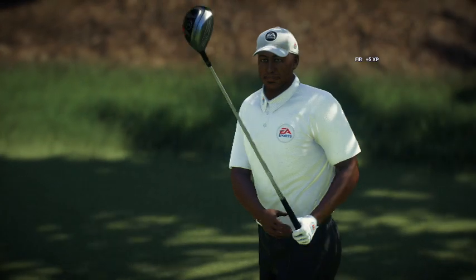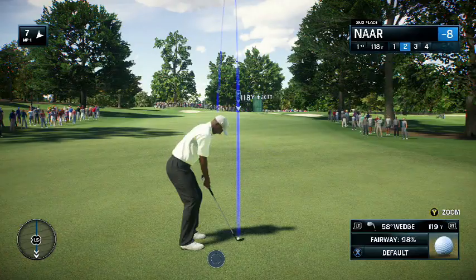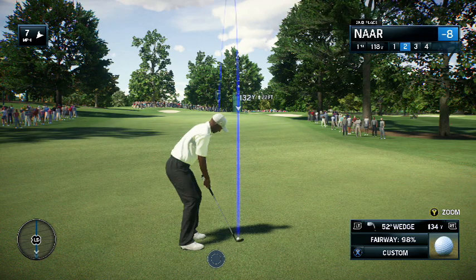Strong winds have been a factor all day here, Frank. What's the key to scoring low in conditions like this? Well, sometimes you've almost got to make the ball go to ground. You've just got to keep it out of those high breezes, play away from the trouble.